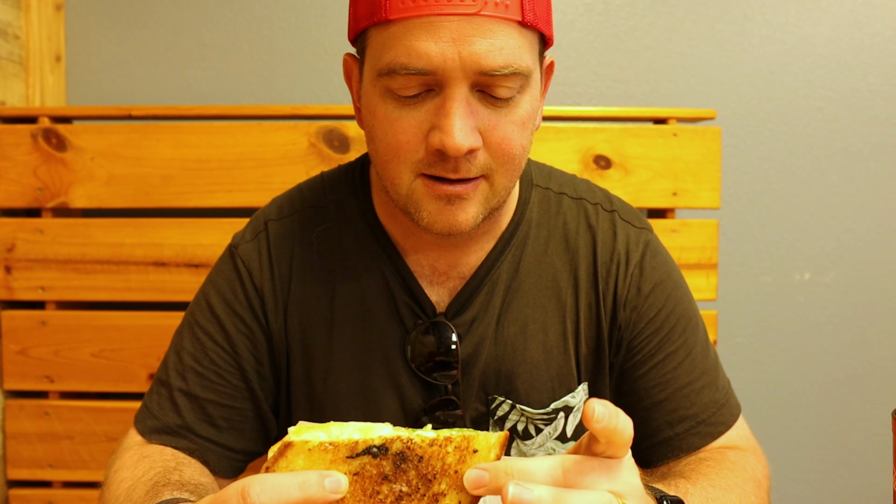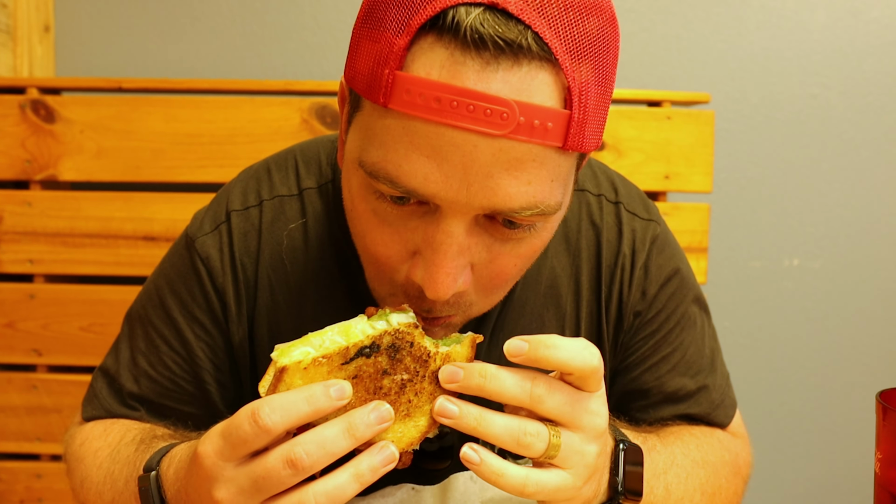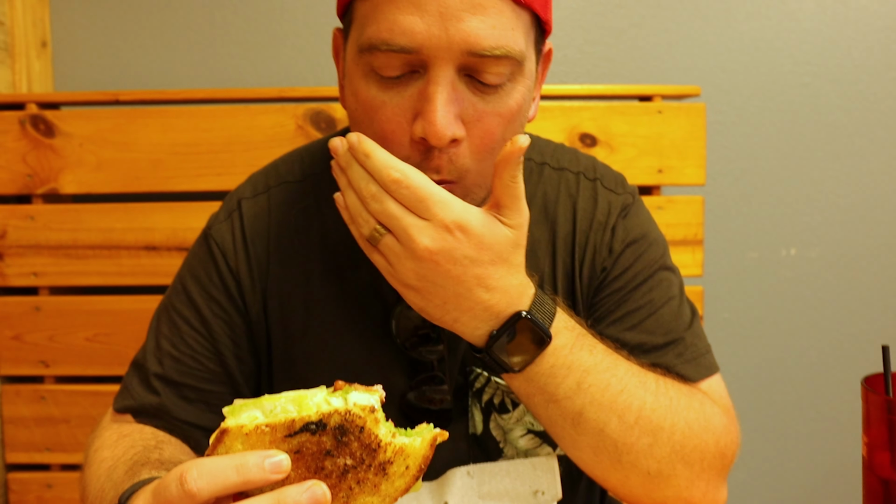All right. Got more to talk about this BLT. The toast alone, I could just eat the toast, just take it all away. The toast is so good, so crispy. You can listen for the crunch of the toast, and the crunch of the bacon mixed together.